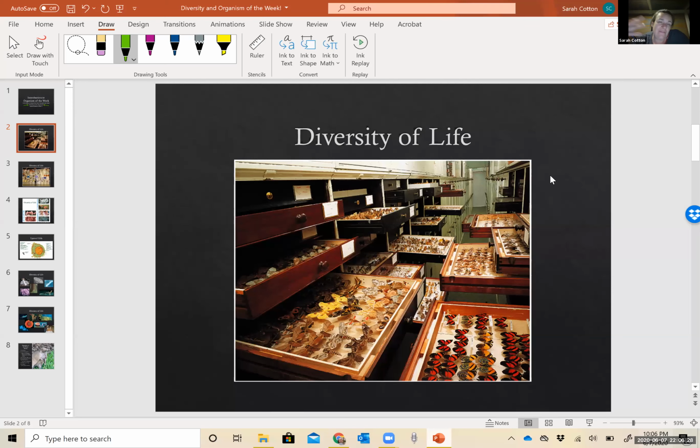And so one of the things that we're going to explore in doing this Organism of the Week is a little bit about some of that diversity. So it's our opportunity to learn about diversity. Okay. I should explain my pictures. Just to give you a feel for diversity, this is a hallway in a natural history museum. Natural history museums are amazing places. In addition to having displays for the public to look at and learn from, they also have collections that are used for research, and often those collections are huge, right? And really, really useful for all different kinds of research.